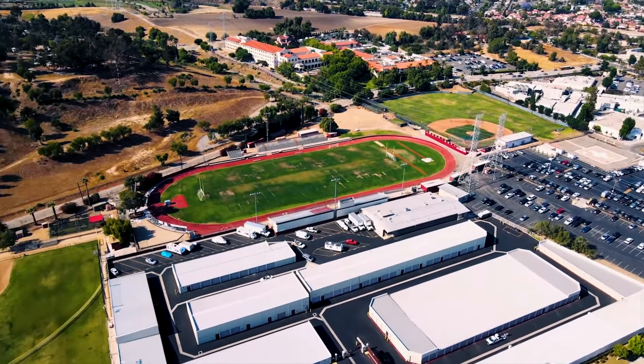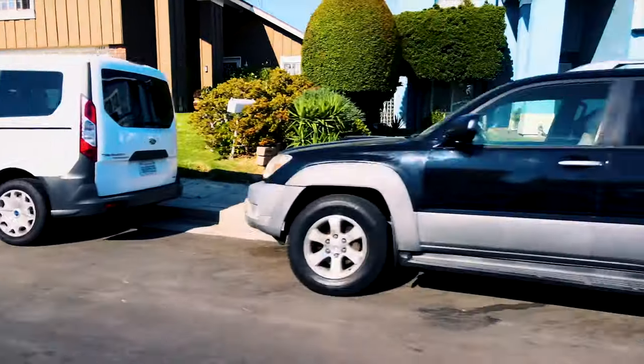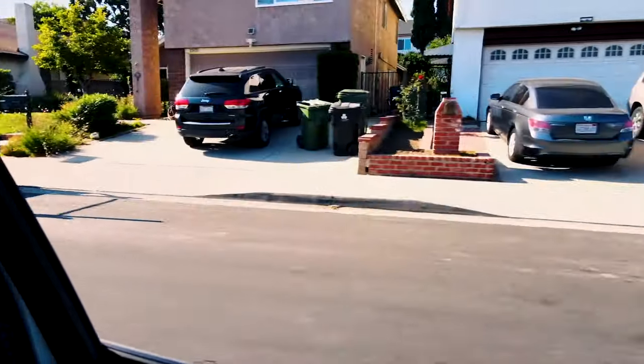As for real estate, Mission Hills is the median between Pacoima and Granada Hills. What do you get when you combine the two? Pretty average homes for the San Fernando Valley. They're all a bit on the smaller side, but you can find some really, really nice neighborhoods here.